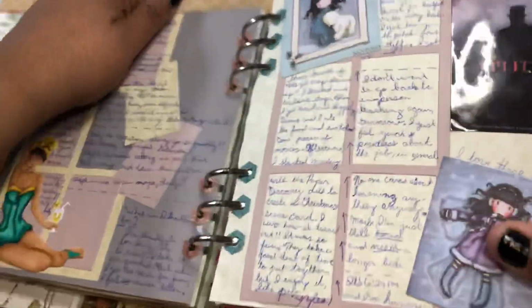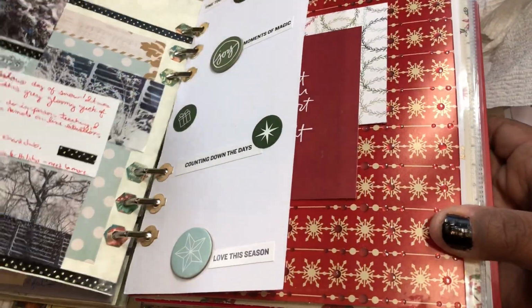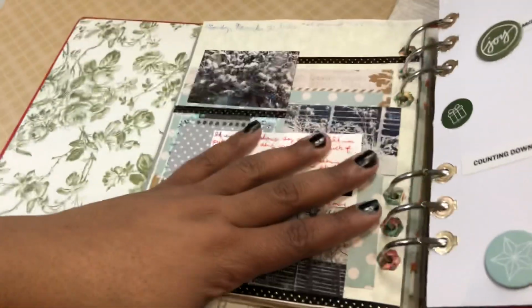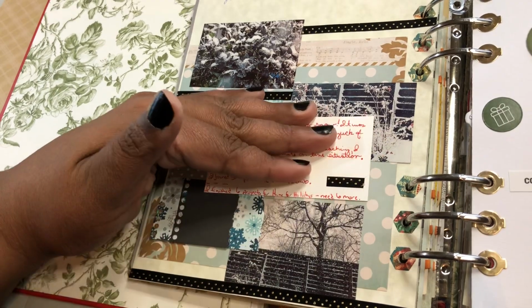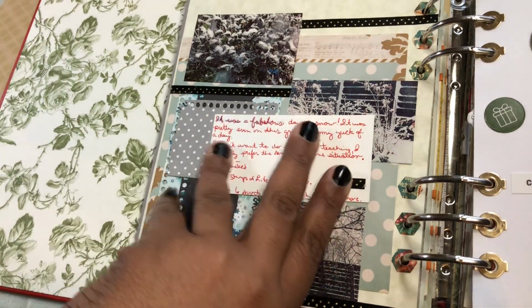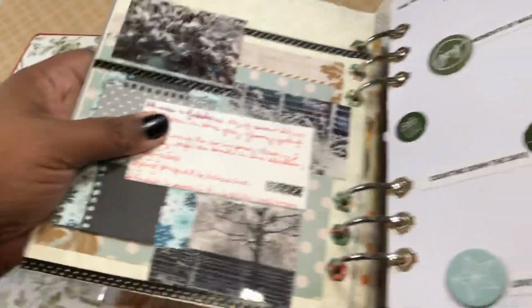And then I put another iteration of the cover of my book. I had this little piece of washi, so I went ahead and did that. On November 30th, we had more snow, so we had it on the 1st and the 30th. We didn't have much snow this year so far. And so I just did some of those pages and took pictures and put them in my book.